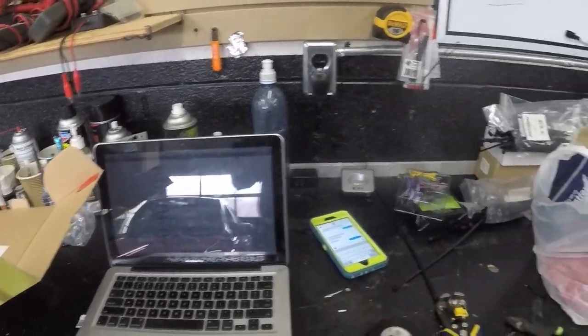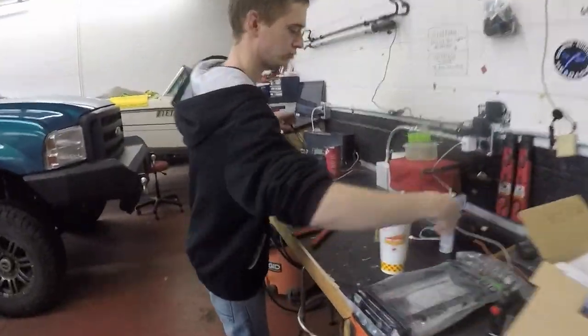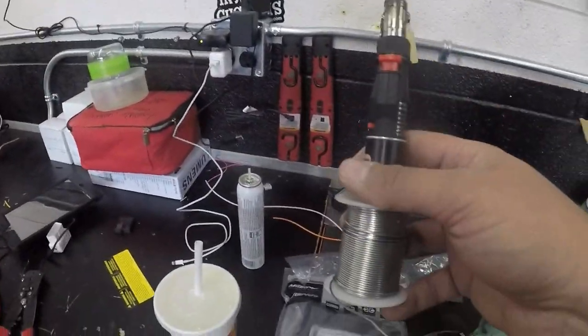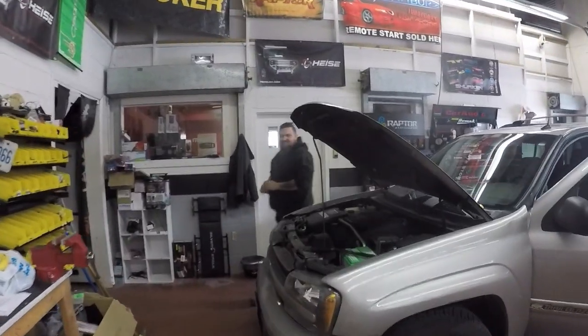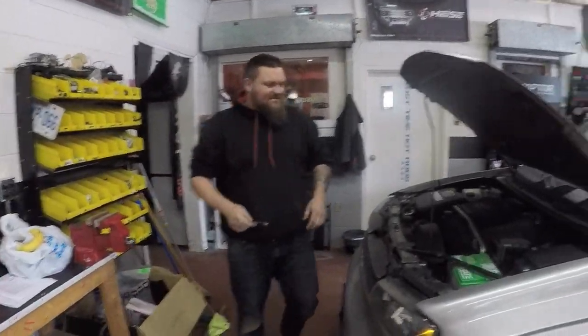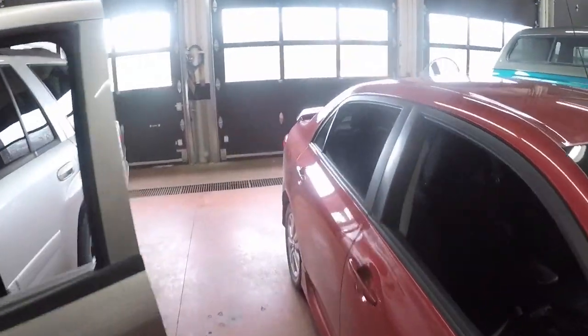My soldering iron. Oh no, are we out of butane again? Yeah, that's what I said. I said I'm gonna go pick up some butane, and then I just totally didn't. No, you did not. Okay, I'll get Papa Sandy to pick up some butane. All right.